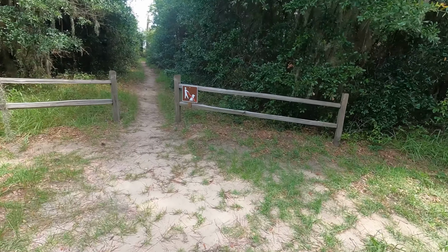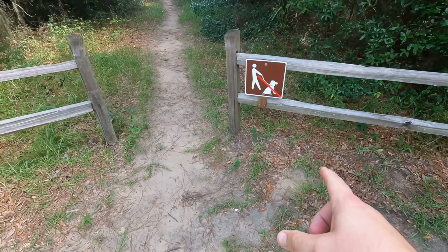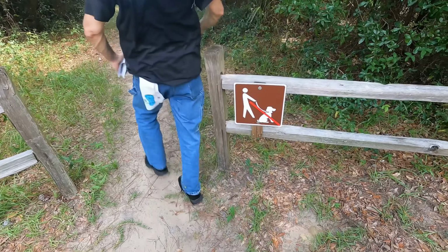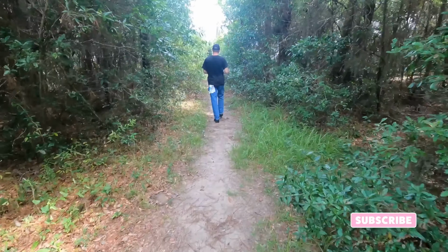I guess it's saying this is not a dog trail. That's what I'm guessing, that big sign. Oh, I thought it was a dog trail. Yeah, me too, but that would make sense. It's probably because there are gators back here. Oh, or snakes. You never know. Let's see. Watch your step.